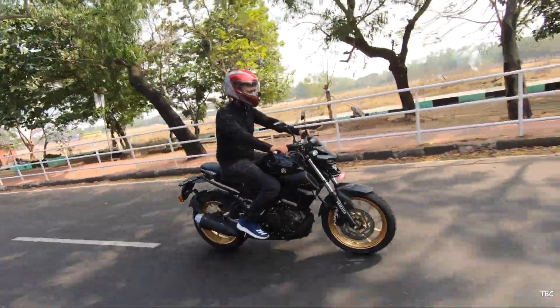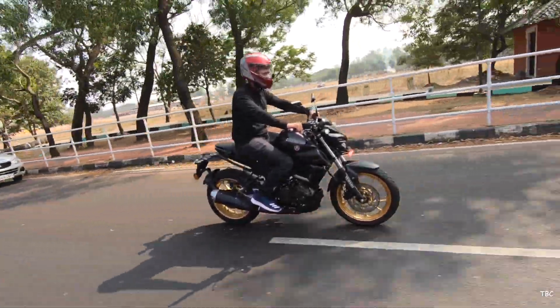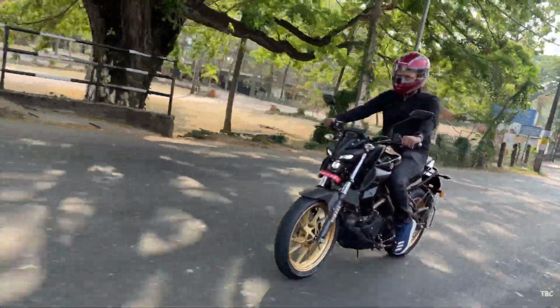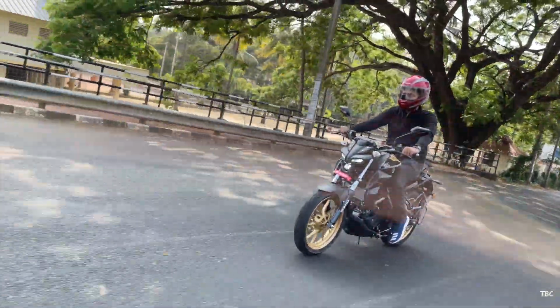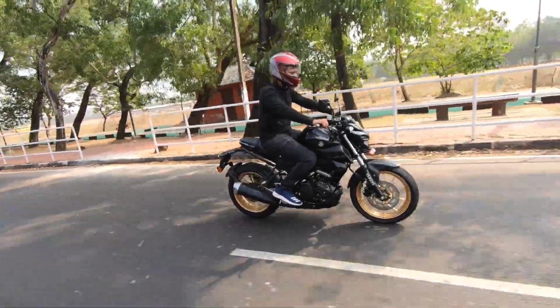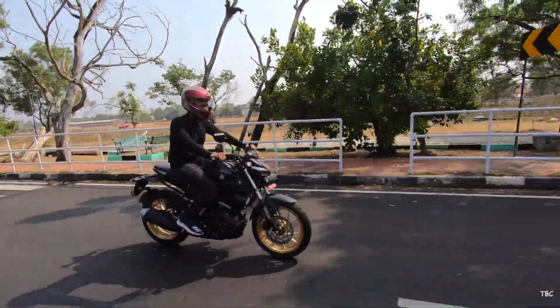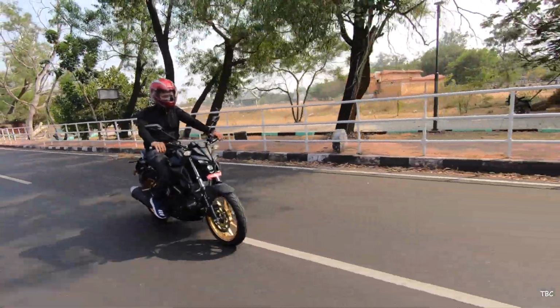About the weight, the MT-15 is a lightweight bike weighing 138 kilograms, and the mass centralization is done in the right way. Both these things together give the MT-15 the ability to flick very easily through tight spaces. This has always been a Yamaha bike's plus point, and with this MT-15 it's at the top of that list in terms of ride control.